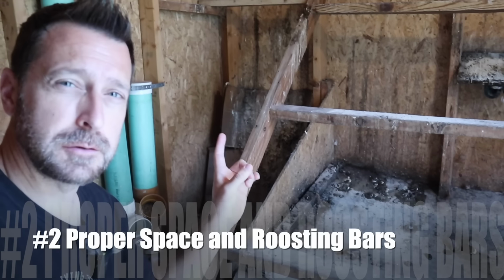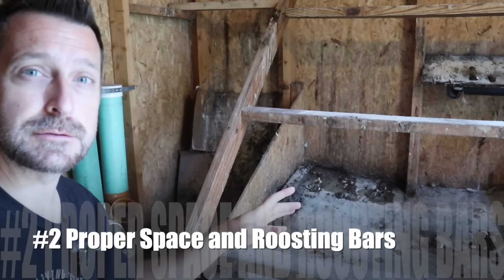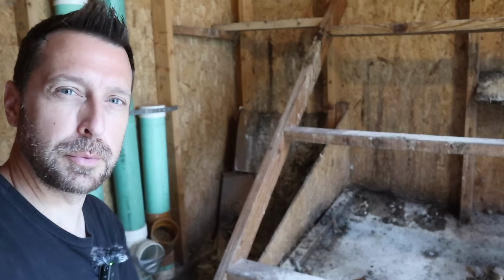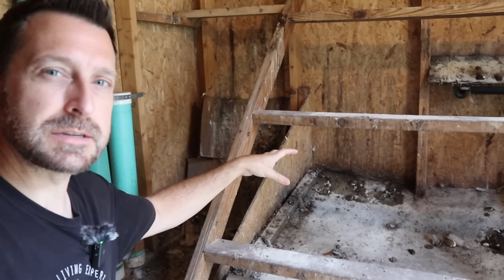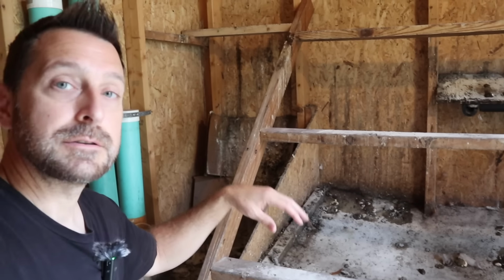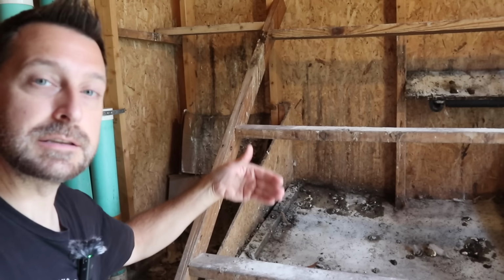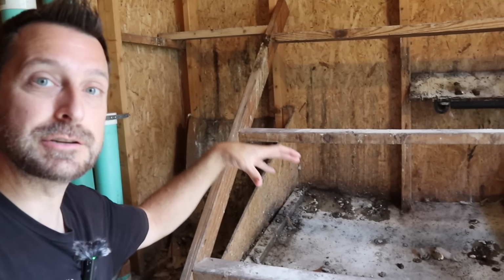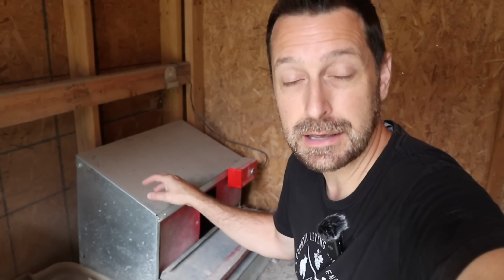And one of those things is to provide good roosting space for them and the proper amount of space inside of your coop. Now, there's a lot of debate on roosting bar size, but the spacing is important and the height is important. So as long as you're getting them up off the ground and staggering the roosting bars if you have a lot of chickens so they don't defecate on each other, that's super important. And those roosting bars need to be in a different location than your nesting boxes. And your nesting boxes need to be lower than your roosting bars.